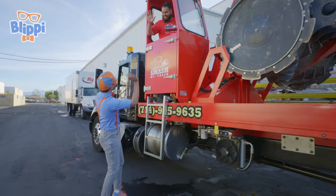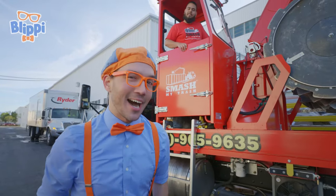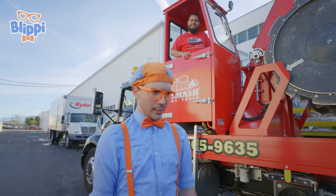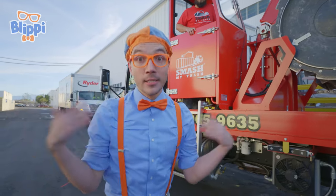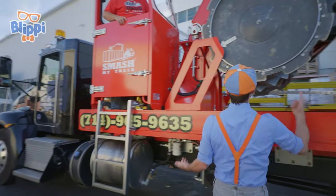Oh, hello. Hey, this is the cab. That's where the operator sits. And look, that's Operator Max. He has all the controls to control the boom. And he can see everything that's happening so he can keep people safe. Whoa, and look at this.